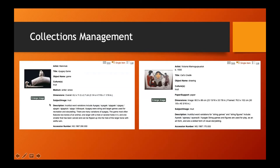So these descriptions here are examples of what I did. I provided various Inuktitut words and some cultural information on the practice or the game, which are often much more significant than what the information that we had before would say. So for instance, this piece here just said Cat's Cradle, and it had the name of the artist, but what it didn't have was all of the Inuktitut names for it, most commonly Ayarak. And that string games were an art form and were a skilled form of visual storytelling.